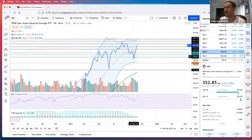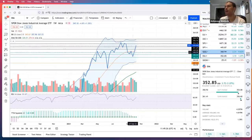Look at this nice bottom in process right here. Look how it came in and touched these areas. Nice W as well. Beautiful W, right? And that's why I feel like when you get one of these types of Ws and you're looking at it from next week, you've got one or two scenarios that are going to play out.